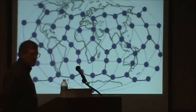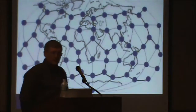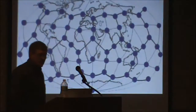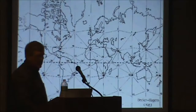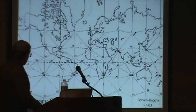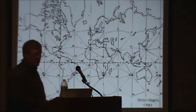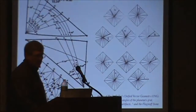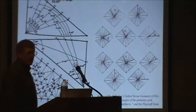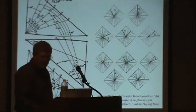But some scientists seem to believe that the Earth has an energy grid in the shape of an icosahedron that surrounds our planet. And in fact, when they analyzed the interstices, or these meeting points of these triangles, a lot of ancient city sites are located directly on them. Here's another picture of the grid. This is called unified vector angles, which was analyzed by Buckminster Fuller.